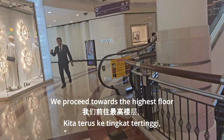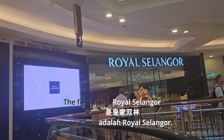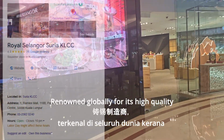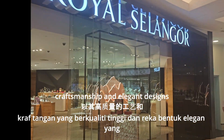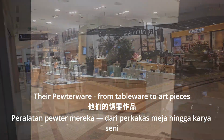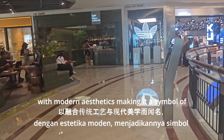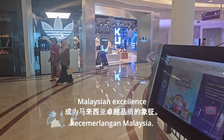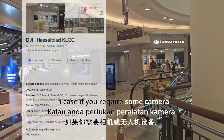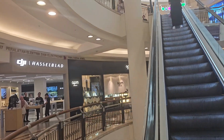We proceed towards the highest floor, but there are some noteworthy stores upcoming. The first store, Royal Selangor. Royal Selangor is the world's largest pewter manufacturer, renowned globally for its high-quality craftsmanship and elegant designs, rooted in Malaysia's heritage. Their pewterware, from tableware to art pieces, is celebrated for blending traditional techniques with modern aesthetics, making it a symbol of Malaysian excellence. The second store is DJI Hasselblad, in case you require some camera or drone equipment. DJI nowadays are your go-to brand.